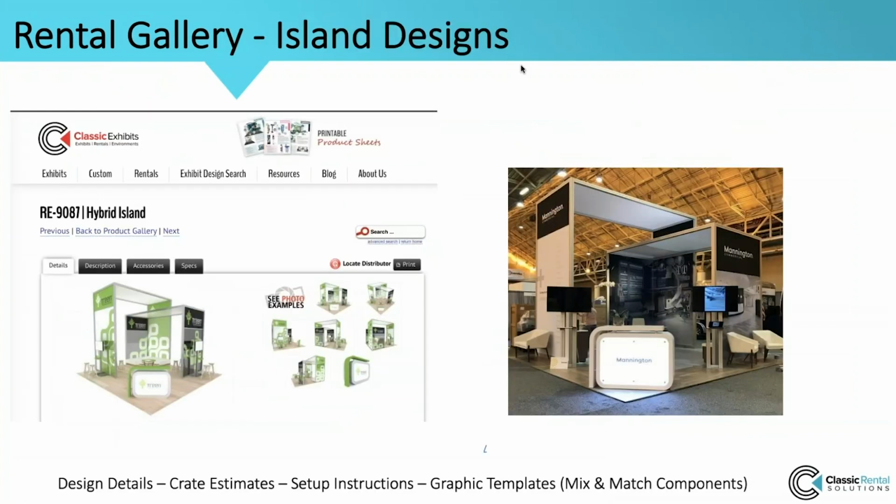here's an example of one of the islands in the island gallery, and we're showing here an actual show photo of that same design. So you can see how we do build them very close to what the renderings show. In this case, there were a couple of modifications just with the monitor, kiosks, and then some lighting that we added inside underneath the canopy there. So again, design details, crate estimates, setup instructions, graphic templates, and always keep in mind that you can mix and match components from one design to another. So you're not locked into just what's shown in the design.